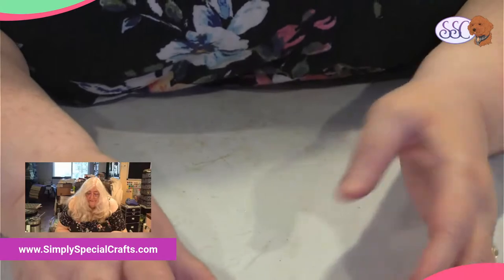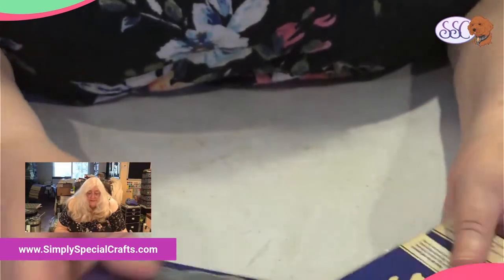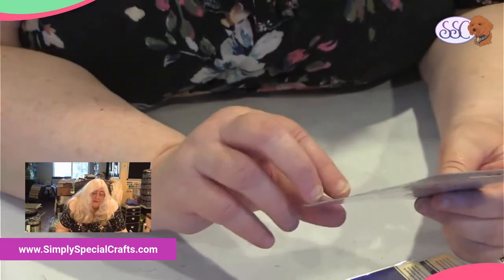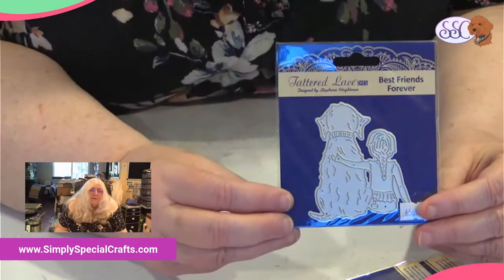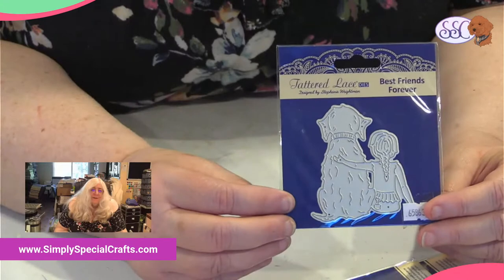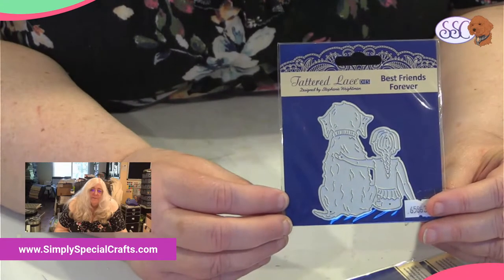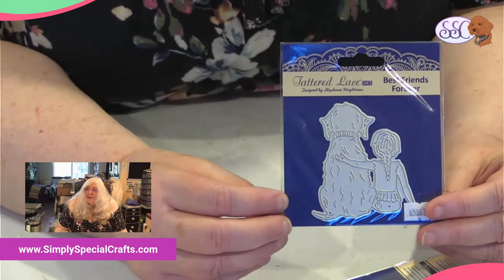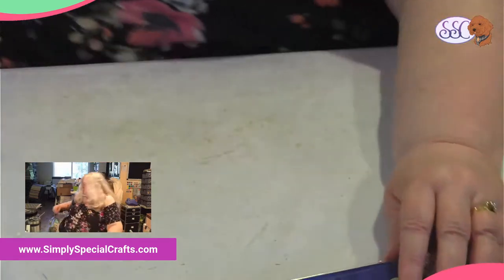Okay, here's a few dies that came in. Some of them recent, some of them we've had around for a while and just got them back in the system. This is a brand new one. Mary already found it. Best friends forever. Little girl hugging her dog. Super duper cute from Tattered Lace. I love that. I love the fact that the dog just towers above the little girl. That just touches my heart.